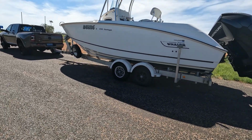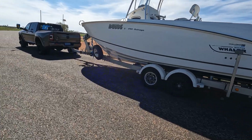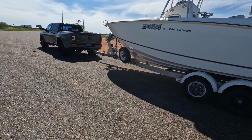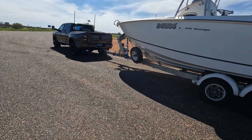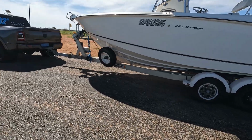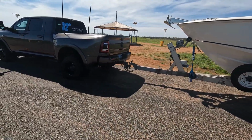But yeah, a bit of weight on the front's always good, especially for us. It doesn't really matter for us because we've got so much capacity in the back of our Ram. It doesn't really matter, but I know that some people like to take the weight off the car as opposed to putting it on the tow bar, but for us it doesn't really matter.